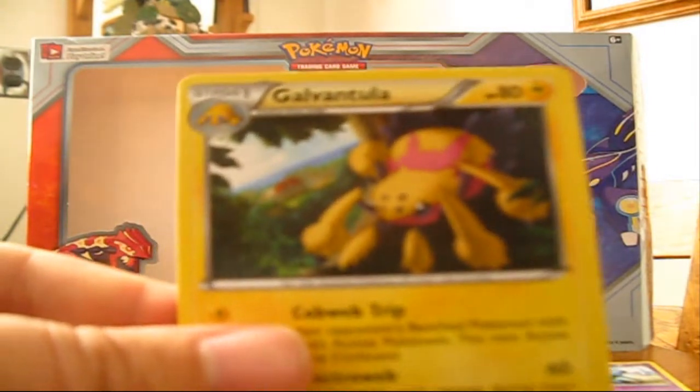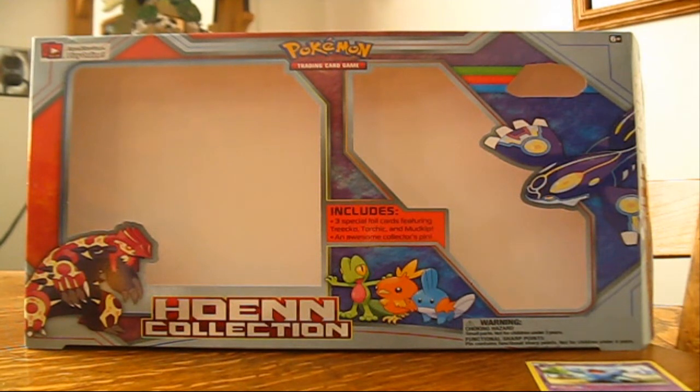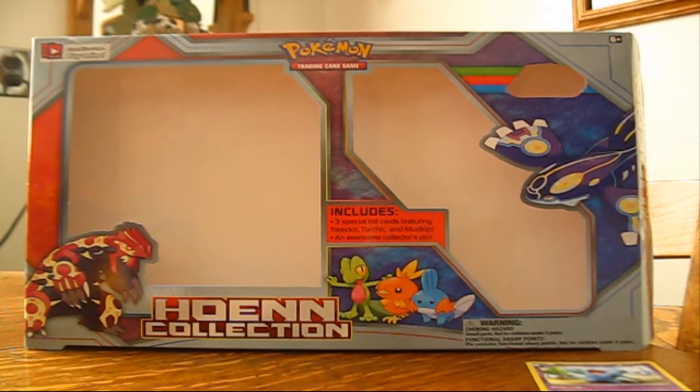Because my Galvantula is rough and tough. My Electabuzz... Your Galvantula, sorry, is rough and tough. My Electabuzz throws fisticuffs. You know, just some good old King Nappy.